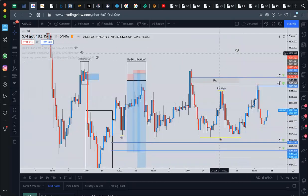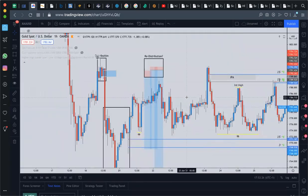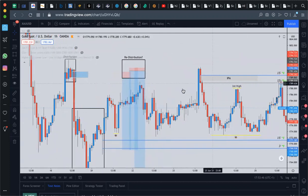I had this in here. So as you can see from the picture, is it this one? Okay, as I said, we had the distribution, accumulation. We expect another distribution in line with market structure. So when we see this, we had potential redistribution where I was marking up here. Okay, you can see the stop losses, about 10 pips. That's basically what I was looking for.